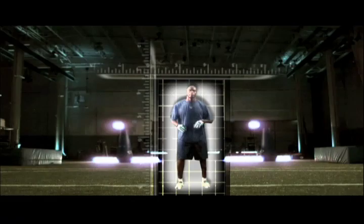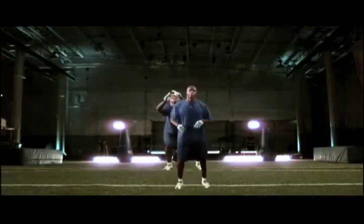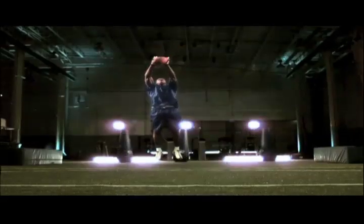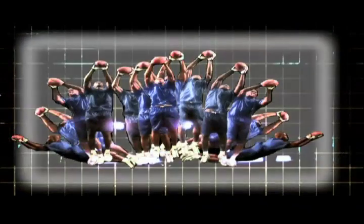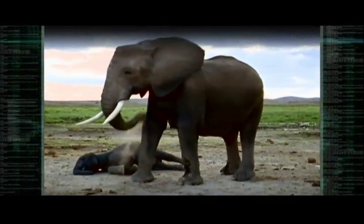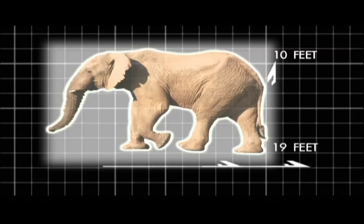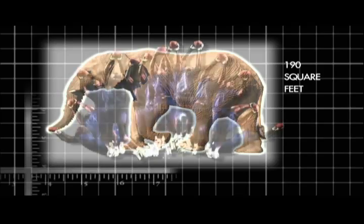That is so sweet. Standing 6 feet 1 inch, a static Chad offers a limited target, roughly 12 square feet. However, when Chad gets his hands up 11 feet in the air, that target expands to 22 square feet. Now, add his range to the left, right, up high, and down low, and Chad's potential target size balloons to 190 square feet. That's a huge target for a quarterback. So how does it compare to an elephant? The average male African savanna elephant measures roughly 10 feet to the top of the shoulder, with a length of 19 feet. That's about 190 square feet of target, the same target area Chad creates.